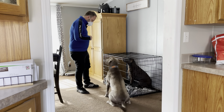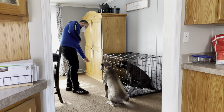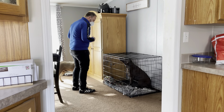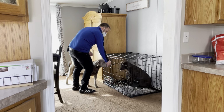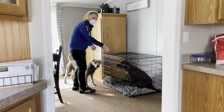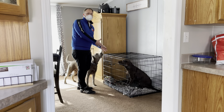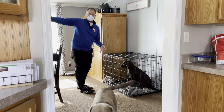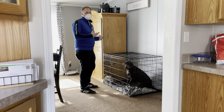Okay, you want to be in the way? How about we get you over here? Where's Leo? You're going to block everybody's view. All right, so now she's sitting, so I'm going to reach for it. See that little lurch? So she was anticipating me letting her out, and I'm guessing normally when you let her out, she tears out like a little Tasmanian devil, right? Yes. So she's anticipating and ready for that.